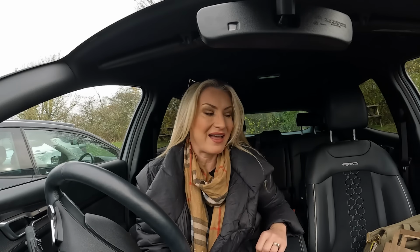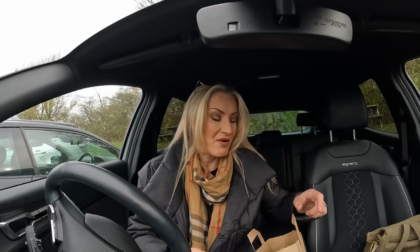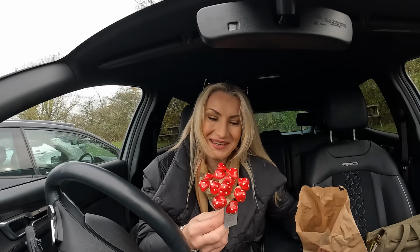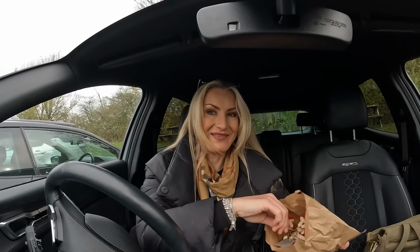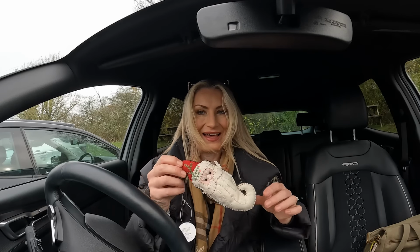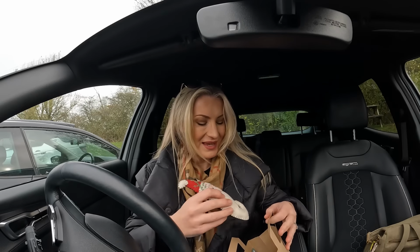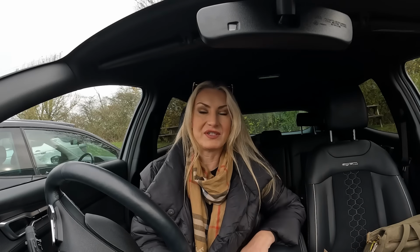However, I must admit it was worth going to the little gift shop, which was delightful, and I've bought pointless purchases. I've bought my mum the most pointless thing ever. I really don't know why, but I couldn't resist it because I know she would love them, and I have no idea what she's going to do with them. They are papier-mâché, what do you call them, toadstools. Very random, I know. And I have got me a little handmade Santa Claus, which I thought was quite sweet, and a birthday card.